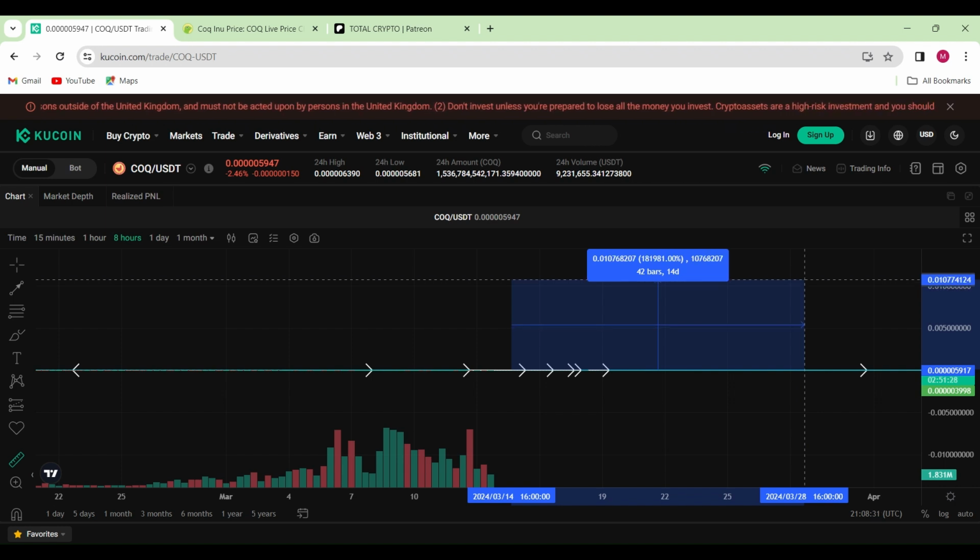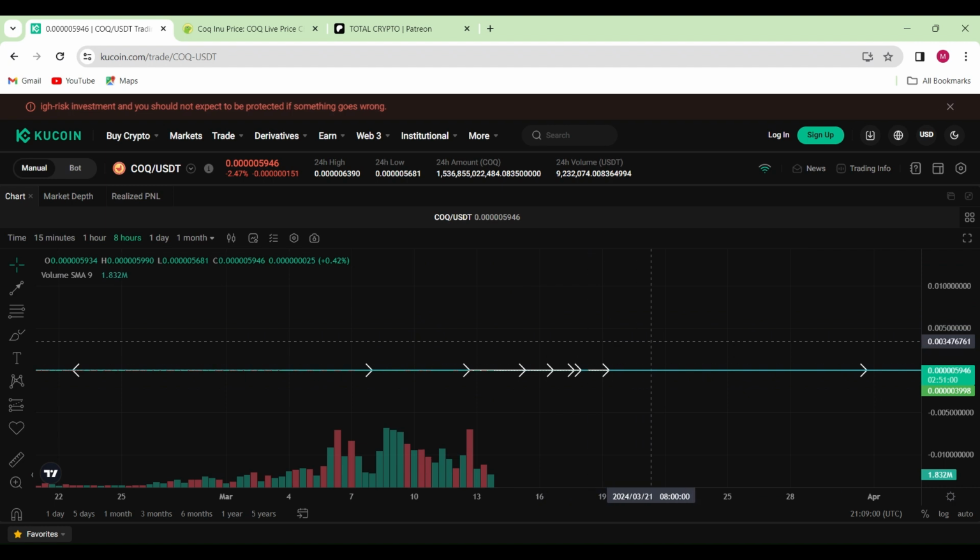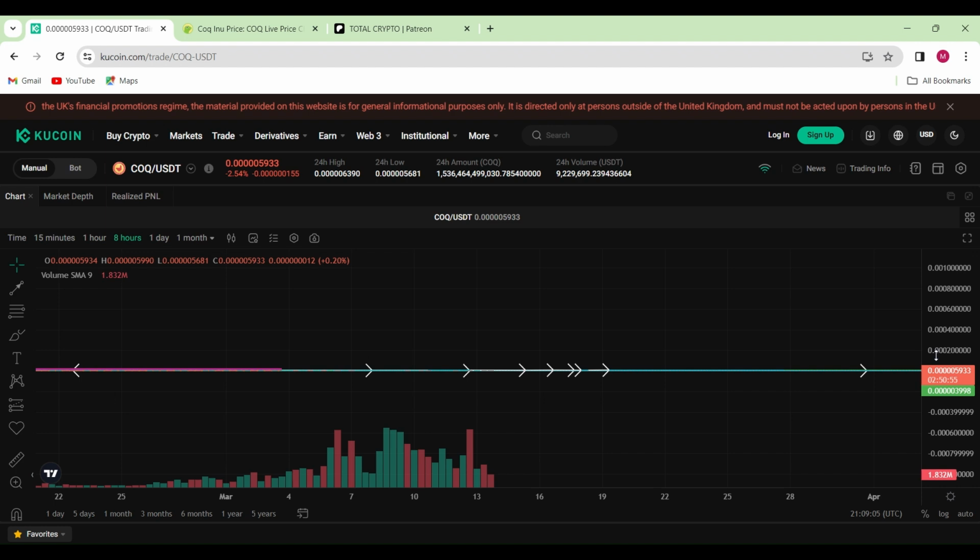So we just need to break up around about a 200% move to the upside, which should give you roughly around about 1 cent, like 0.012 cents, and that, my friends, will give you your 1 million return from your $500. Guys, it's not completely out of the realm. It is cryptocurrency at the end of the day, and as long as you are diamond holding and you believe in a project, then why not?